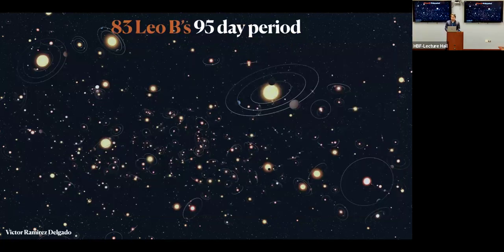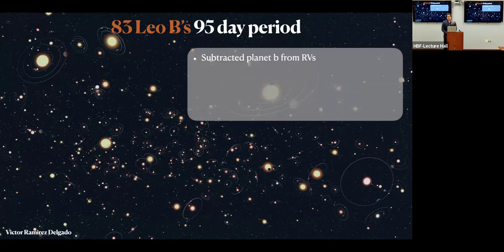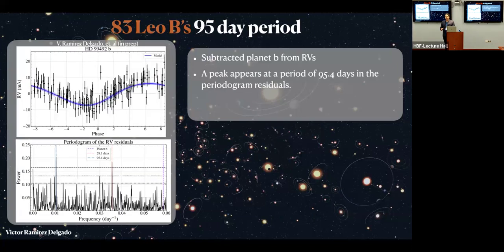Lastly, I'll go over the work that I've done so far on 83 Leo B, in particular this new planet detection at 95 days. So in order to find the 95-day period for 83 Leo B, first we have to make sure that we get rid of the signal from planet B. So that's the first thing that we have to do for the RVs, which is to just take the parameters that have been found for the orbit for planet B and subtract them from the radial velocities.